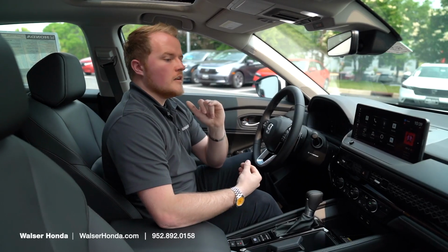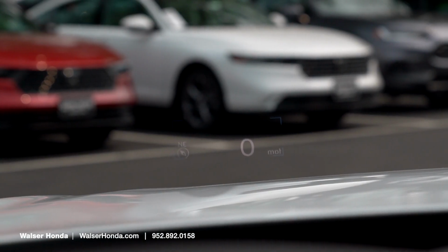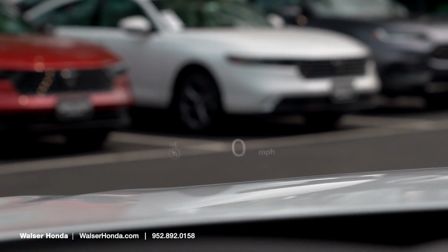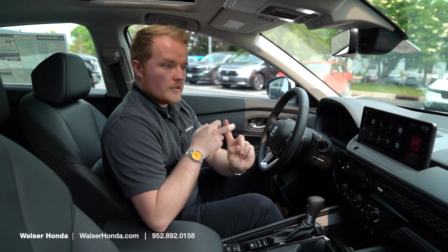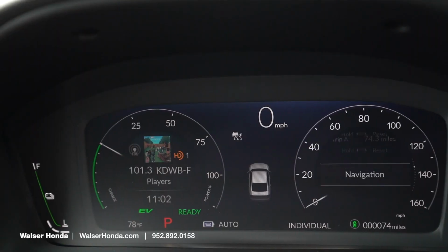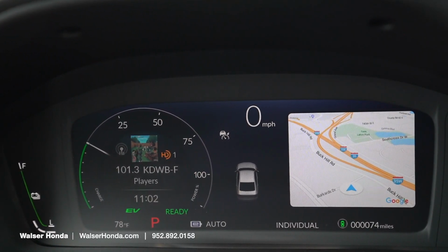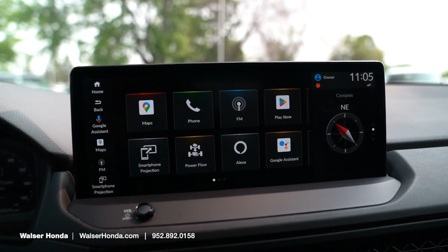And another unique one to the Touring as well is the head-up display, which you can't see from where you're sitting, but I can see it here. You can have it show speed, the speed limit of the road that you're on, and also your navigation if you have the Google Maps set up to it. So a ton of technology loaded into this car, and I think it's definitely worth a look. You should come by and take a peek.